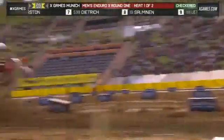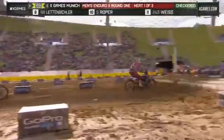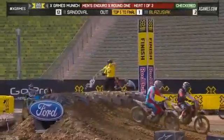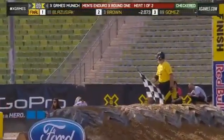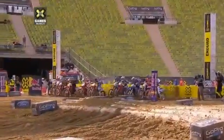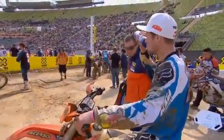And interestingly, Alfredo Gomez managed to get past Gersten and take that 5th transfer spot. The rest of those guys are going to move and go into the last chance qualifier. So trying to sort out all 5 qualifiers. And it looks like it's going to be Blazusiak, Brown, Gomez, Robert, and Max Gersten from Arizona, the youngster. Well, a wild race to start with Gersten. They will go straight to the final. The rest of the guys, they are going to go into the last chance qualifier.